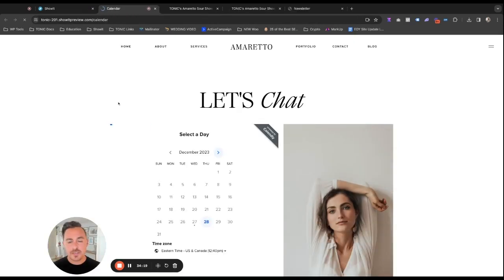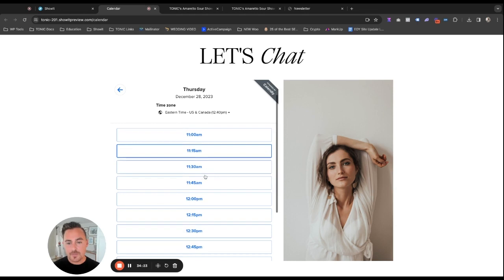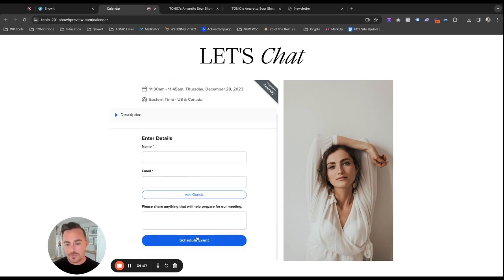So you can see when they log into this page, people can then click on a date and a time, and then they can fill out the information and schedule the event, all from your website rather than sending them to an external link.